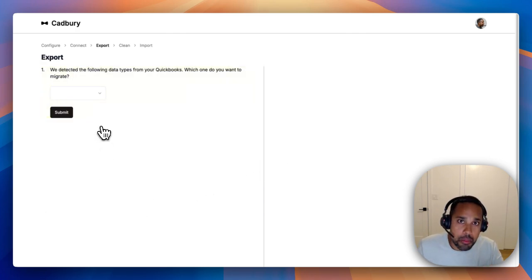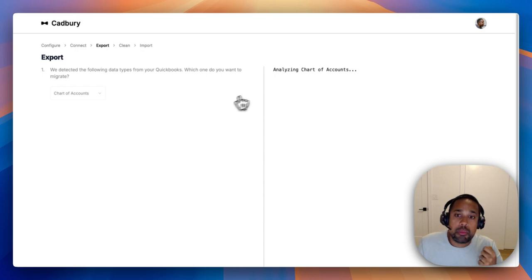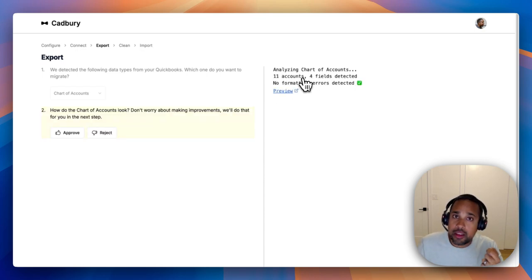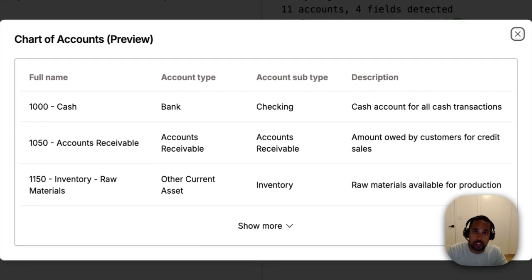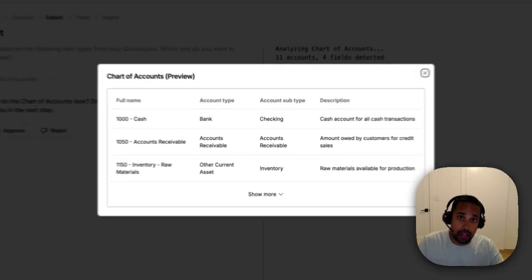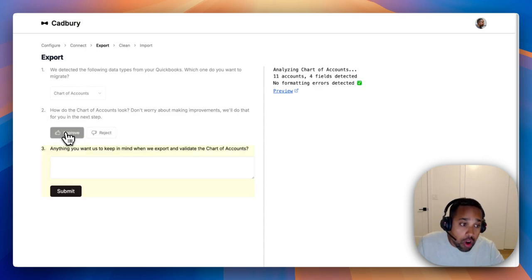The first thing that Cadbury asks us is, hey, what kind of data do you want to migrate over? We detected a lot of different things, and I'll say the chart of accounts. Cadbury analyzes that. It gives us a little preview of it, and it even shows it right here. This is intentional. We want to prevent the consultant from having to context switch to different windows and tabs and show everything they need in one place. I think the chart of accounts looks good. I'll go ahead and approve it.